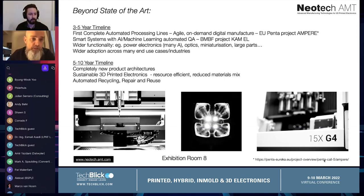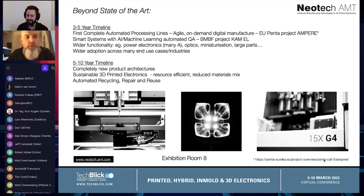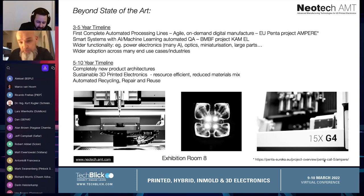Those systems will also have some level of AI machine learning in them. Basically, in the first instance, we're looking at automated quality assurance with potential automated correction of any defects during the printing process. That's actually being driven by a German BMBF project, a federal German project called CAM-EL. And then I think I showed in the video that we're putting different functionalities in there, but I think the functionality range is going to increase, also going into more power electronics type applications, actually putting many amps of material through things, putting optics in there, further developments in the printing field, helping us work on miniaturization, but also going in the other direction, actually printing on very, very large components.